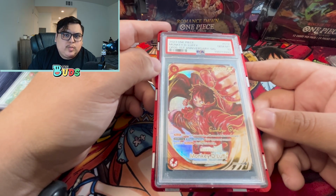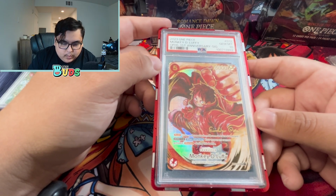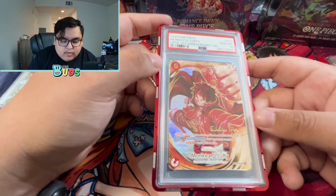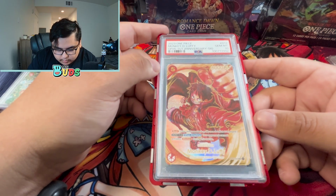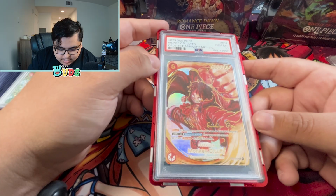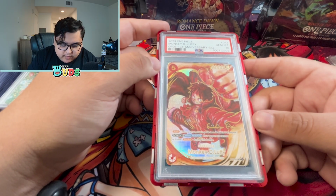I view this card as being a tribute card to Oda, and when I think of this card, I think of what One Piece has meant to me, and not only that, but my friendships with Dom and with Austin, who's JKA, and the journey we've been on together. So this card has a lot of sentimental value to me.